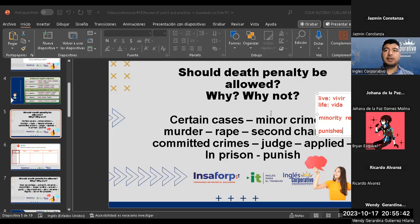Okay, Luz. Yeah, there are some people who say that when a person, a criminal, commits some crime, this person loses their rights. Dicen que cuando alguien comete un crimen pierde sus derechos. And could it be like this, right, Luz? Yeah, because this person harms the others. La persona daña a los demás. Okay, good point. Thank you, Luz. Ivan and then Nelson, please.